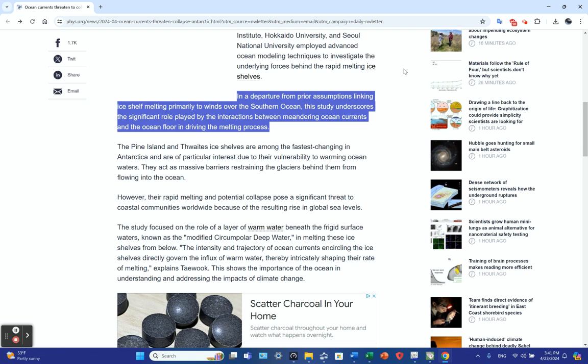Yes, you have some warming of the atmosphere. Yes, you have some sun energy reaching down and melting from above. But when you consider how much heat water holds compared to air, there's a lot more, shall we say, this is a very scientific term, oomph behind that heat.